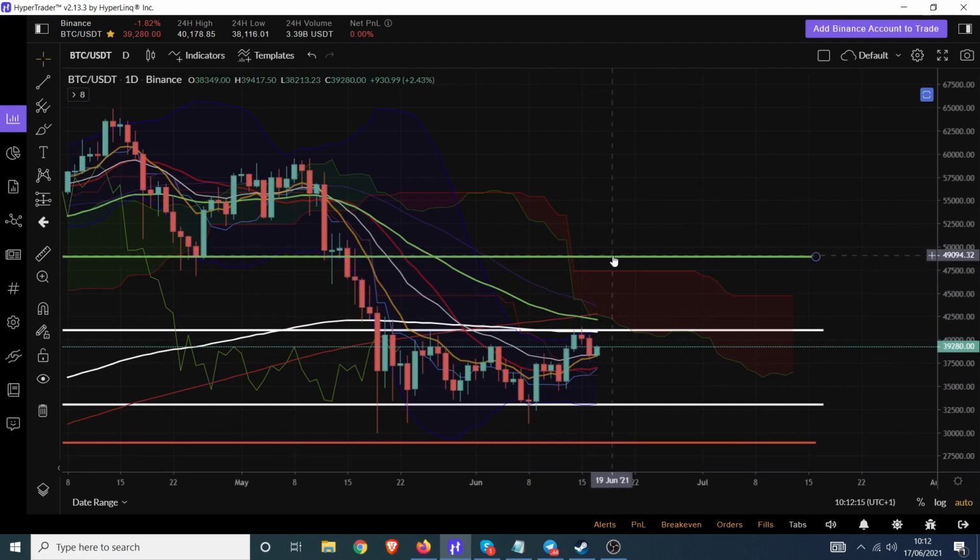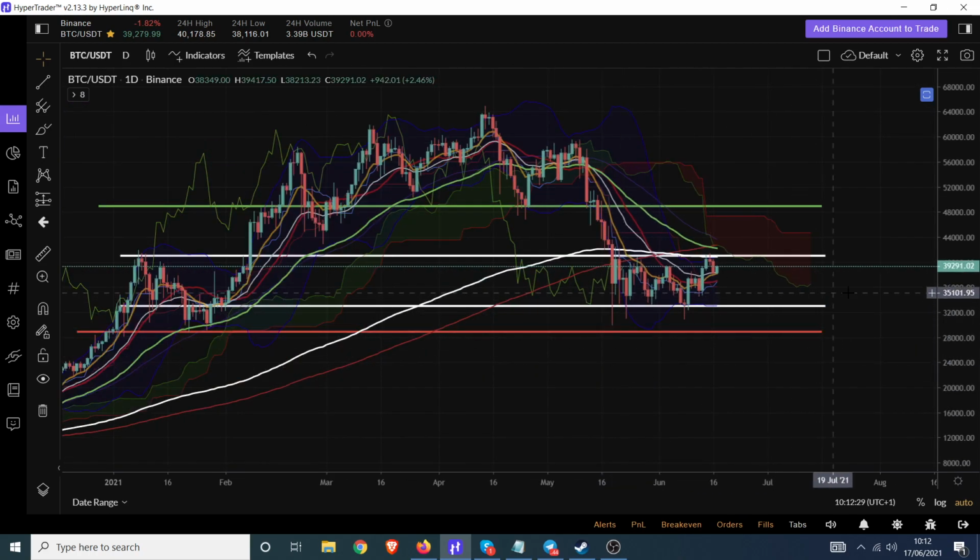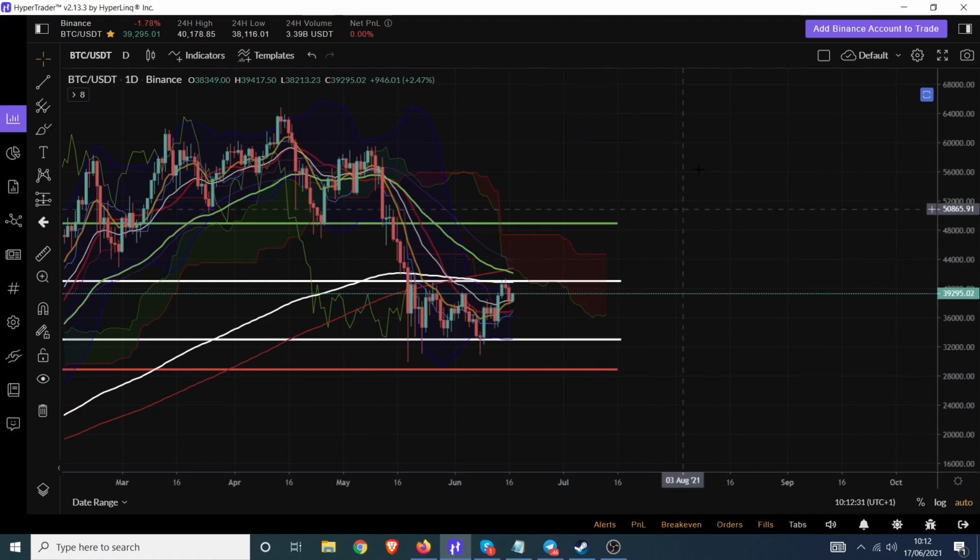But I think this area will get tested, as will this area, but the vast majority of the price action is going to play within this 33 to 41 or 42,000 range for, like I say, a couple more months. So we're thinking about August, really. Some point in August for this to be resolved, whether that be to the up or to the down.